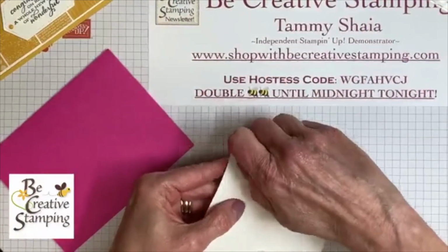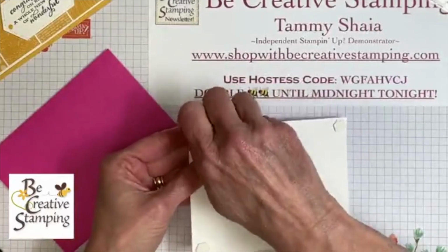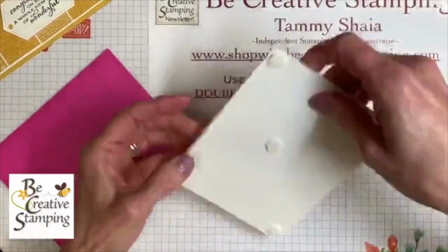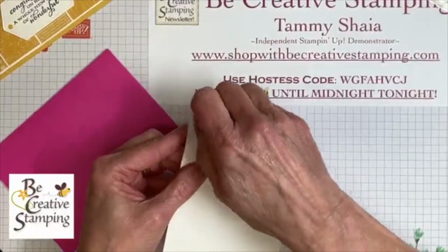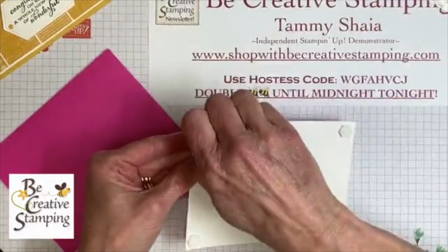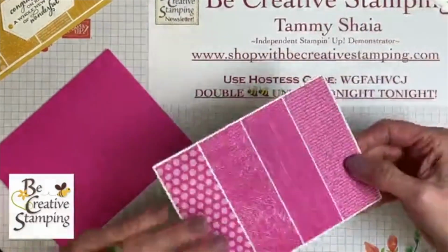Yeah, this one was perfect, Gail. You should have seen me when I started measuring these strips. Oh my gosh, that hurt my brain. That was a lot of math to do. All right. Yeah, and so someone can take this card home tonight, okay?